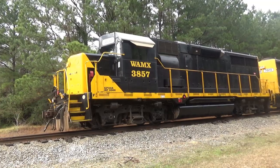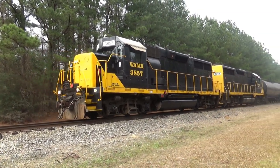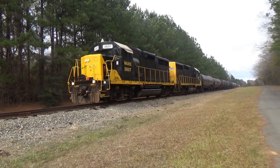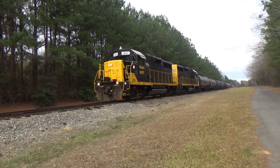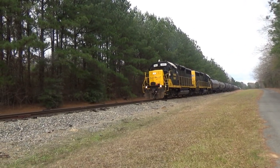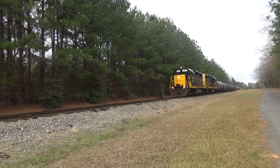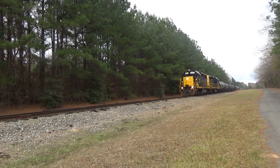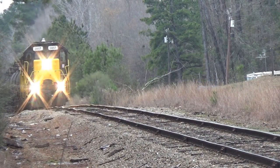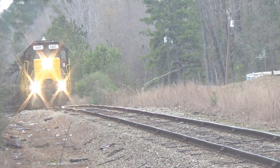This branch goes south to Sibley to meet KCS, north to Spring Hill, and also west toward Bossier City. Job 122 had one more cut of tank cars to attach to before they could move on to the KCS interchange. WAMX 3857 was in charge of leading Job 122 out of Minden. 3857 was originally built as an EMD GP35 in 1964 and began its service with the Southern Pacific. Years down the road, it would be rebuilt into a GP38-2. At last, job 122 was finished with its switching and could continue on to the interchange site.